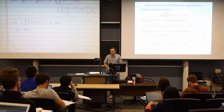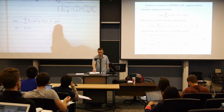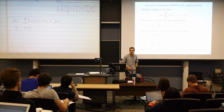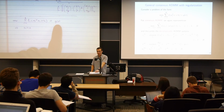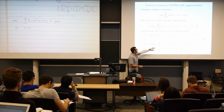Applying the scaled form ADMM to this problem yields these steps. Minimize only over the x_i variable. I only care about one term in this loss now, and I only care about the one augmented term in x_i. So it's a very similar step to before, except we have a linear transformation. That's the only difference. The x update is what's different now, because instead of just minimizing the augmented Lagrangian term, which contains x alone, we also have the regularizer to worry about, the separate g function. So there are actually two terms: g of x and this term.